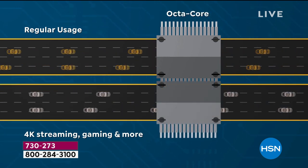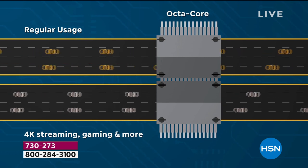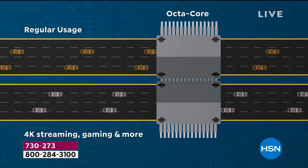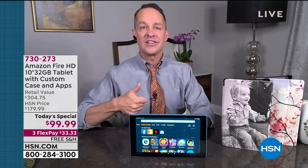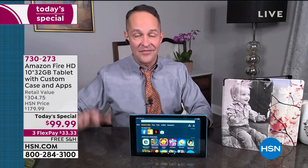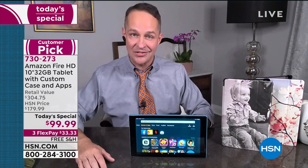What an octa-core processor means: that was regular usage, and when you bring so much information in, it kind of slows down. But when you add extra lanes, when you add the octa-core, you see how smoothly it runs, even when you're streaming high-definition 1080p video, doing Zoom or Skype, or making calls. We're going to do some hands-free calling in just a few minutes. It's lightning quick all the time.